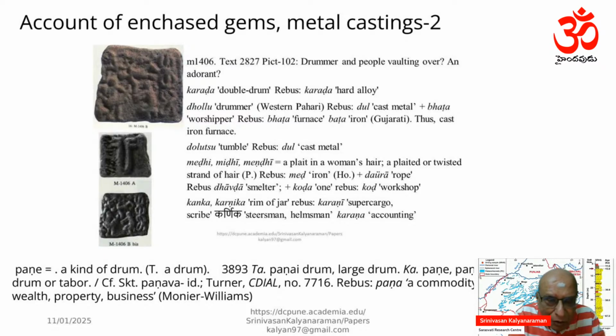Dollu is a drummer, Dol, cast metal. So both meanings are possible. The same thing applies to this splite as you have seen before. So the seal of the Indus script, where on two sides it shows symbols, many of which appear also in the Panchmar coins in later times, after 1,000 years. And in the Indus script, they refer to the cargo that was transmitted and carried by messengers.